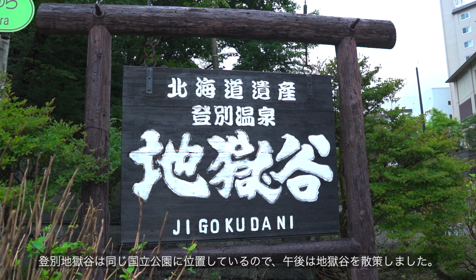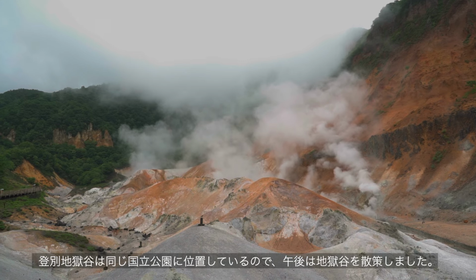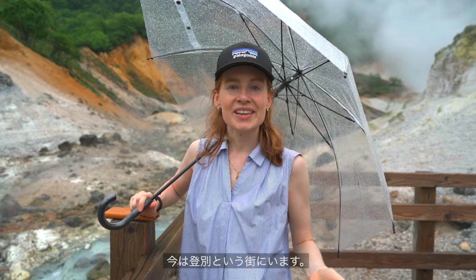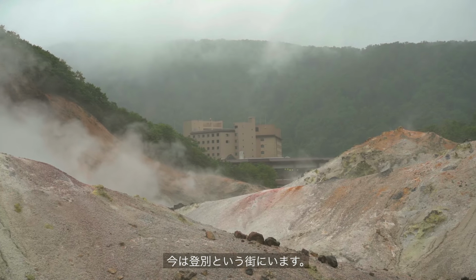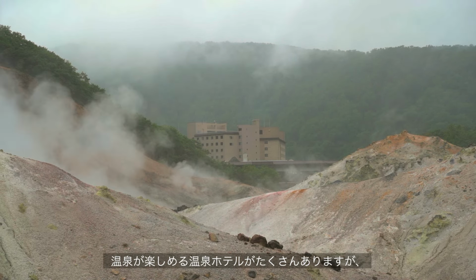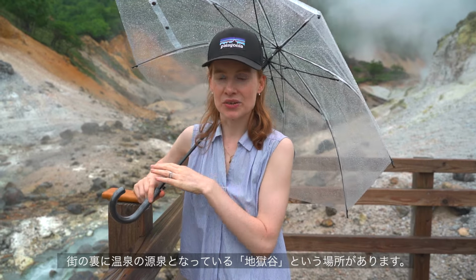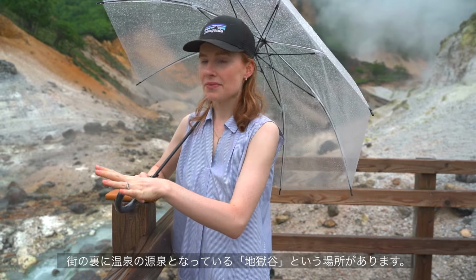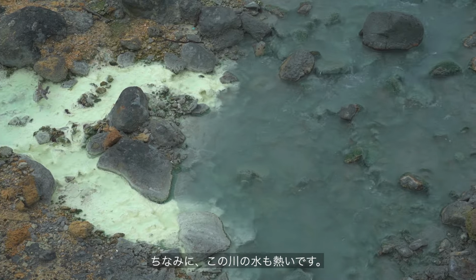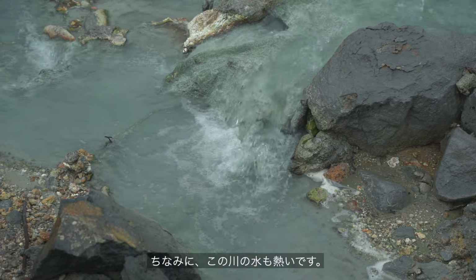Noboribetsu Jigokudani, or Hell's Valley, is part of the same national park, so we stopped by to explore Hell's Valley during the afternoon. So we are now in a town called Noboribetsu, and there are numerous hot spring hotels there where you can enjoy a hot spring. But behind the town there is a valley called Jigokudani, and here you can find the source of many hot springs. For instance, this river is also hot water. It comes from a hot spring.